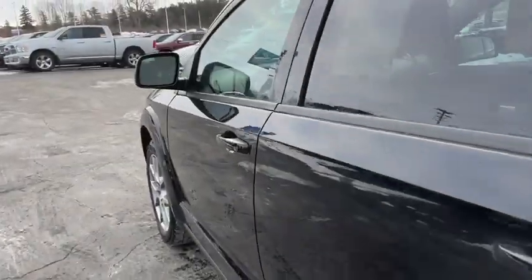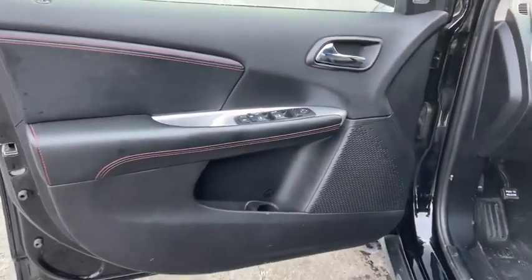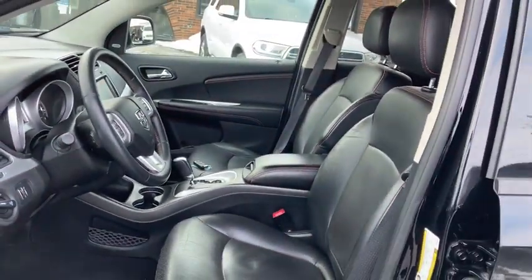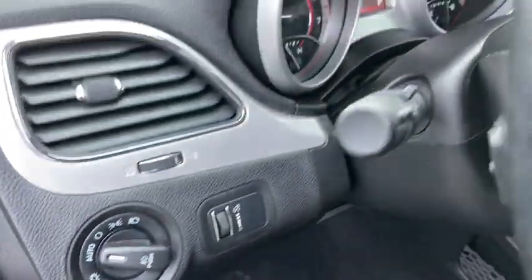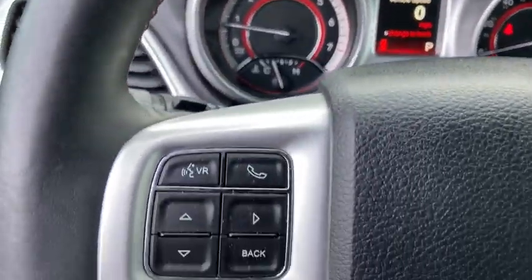This vehicle has less than 75,000 miles. Here are some of this vehicle's great options: traction control, dual airbags, alloy wheels, power steering, four-wheel disc brakes, universal garage door opener, CD player, fog lights, security system, compass, power windows, heated steering wheel, rear window defroster, trip computer, heated front seats, electronic stability control, remote keyless entry, tachometer, panic alarm.